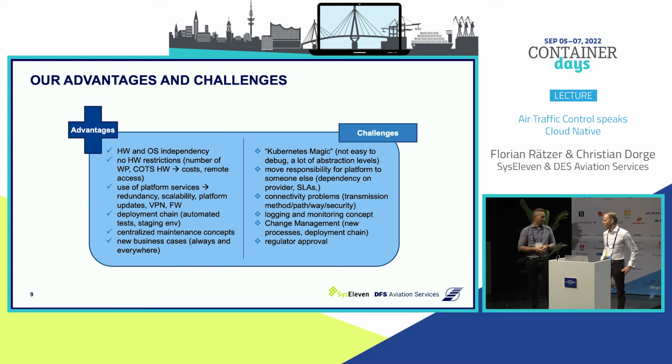But the platform also comes with some problems. In former times, our engineers could easily access the hardware on site, could look at all the cables, check a hard drive and everything. Now we have the Kubernetes magic. So we have many, many abstraction layers in between our application and the real hardware. So we had to convince, and always have to convince, the technicians to work with a cloud platform. That is a big change for them. They are not able to do the debugging they've done before. So you have to do a lot of change management on the other side as well.